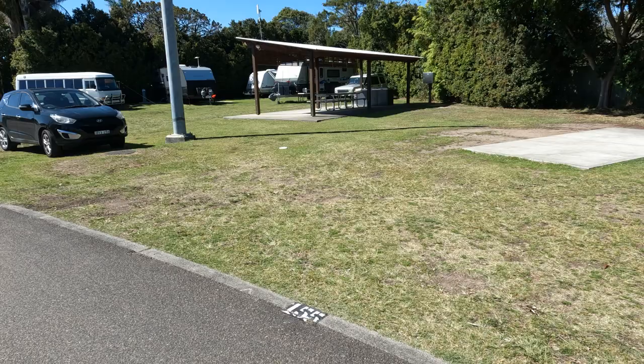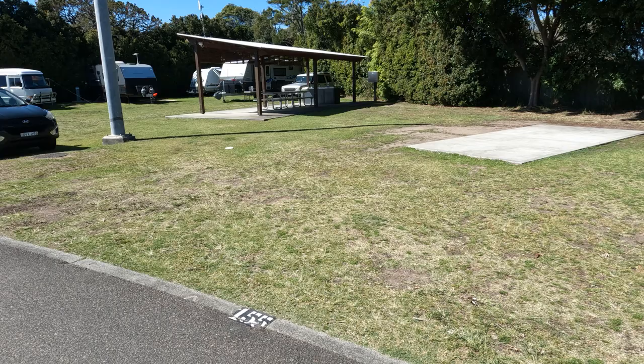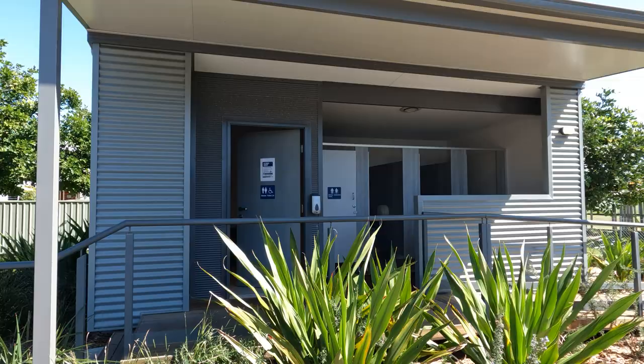Site 155 has a single slab, but it is a huge site. So if you're after some space, 155 is a really good option. It also runs alongside the barbecue area, so there's loads of space there if you're looking for that. So in this area, the right side is majorly single slabbed and the left side is grass only. Right down the end of the street in this area is a toilet block, but there's no showers.